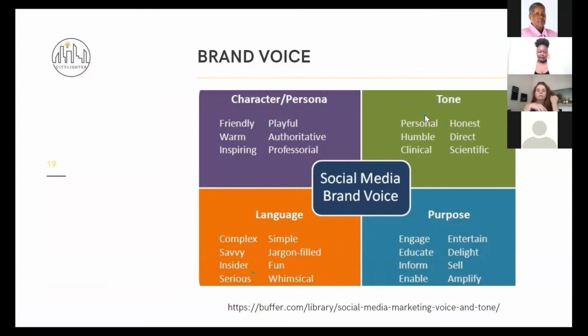Then real quick is your brand voice, all right? This part is a big deal because it is directly connected to your messaging and how you communicate online, all right? So the tone is kind of like the vibe. What is the vibe that you give off when you are talking to your customers, whether it be in video, whether it be in an article format, on audio, no matter what it is, your vibe should be consistent, all right? It can be a direct vibe, it can be a humble vibe, or very scientific. So the other thing is language, all right? Your language is what kind of words you use in social media conversations, all right?